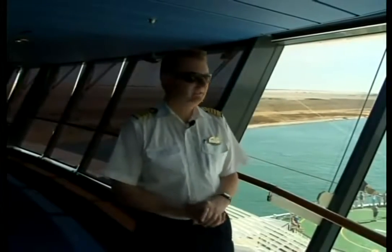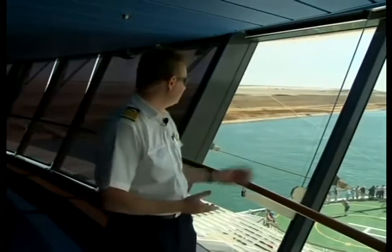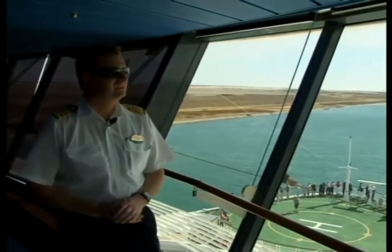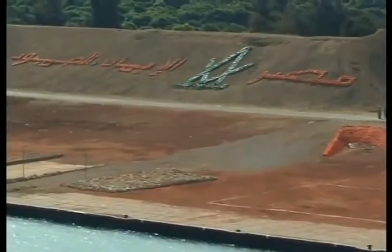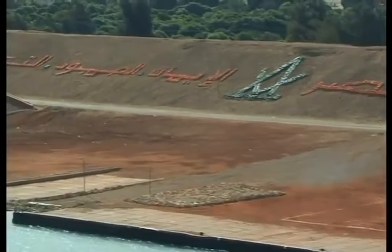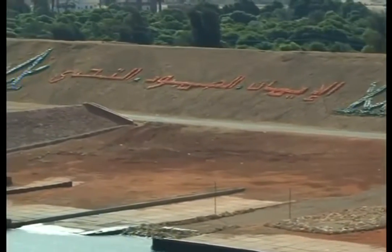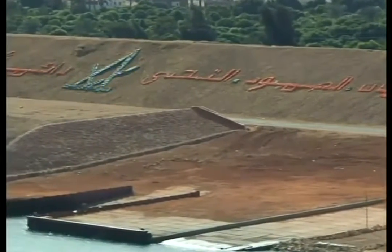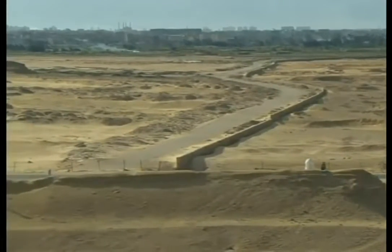Ladies and gentlemen, we are heading south here. It's the last part of the transit, and you can see many of you out there enjoying the beautiful weather here in the Suez Canal. As you are seeing towards shore on each side, I believe I mentioned that, but obviously both sides of the Suez Canal is Egypt, and on our starboard side we have the African side, and on our port side we have the Asian side. So in reality, this canal is what divides Africa from Asia, we can say.